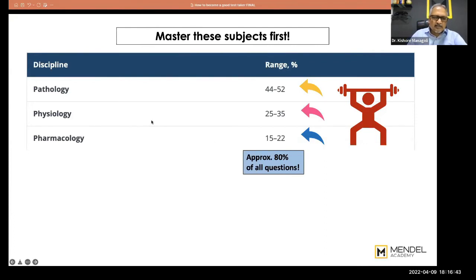In particular, physiology is one subject which students tend to neglect for whatever reason, but unless you have a very, very strong physiology background, you will not be able to get hold of pathology or pathophysiology. So this is perhaps the most important message that I would give in this talk today, that you should focus on these 3 main subjects. And in particular, I am always worried about physiology. And I would encourage all of you to pay very proper attention to physiology.